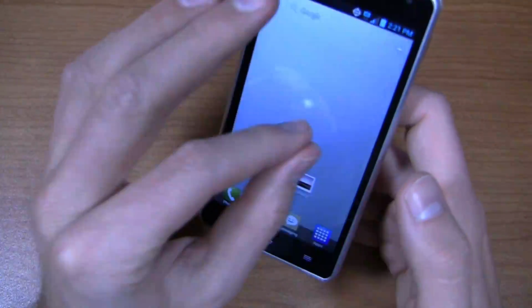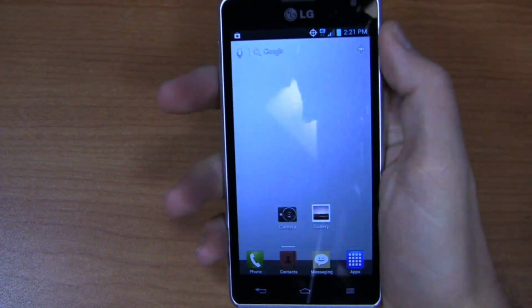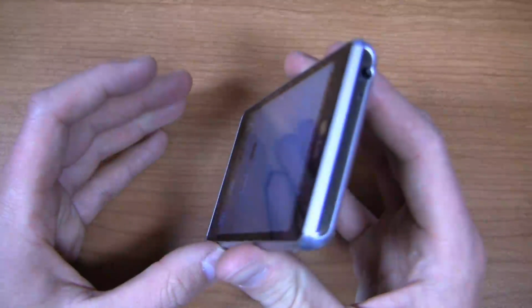So otherwise, quick and easy to use. I love the screen size. I find that this device is very pocketable. When I threw it around in my pocket to test it out, I found it was easy. It wasn't bulging out of my pocket. It was pretty easy to carry around in the pocket, and I like the build quality.